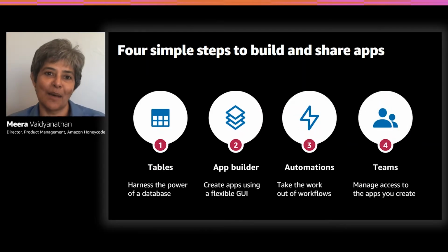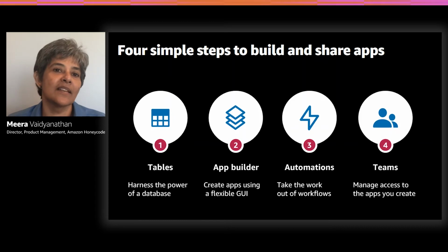Finally, share the app with your team. And we've made it easy for you to set up your teams and accounts and manage access with single sign-on support through G Suite, Okta, Active Directory, and several other sources.